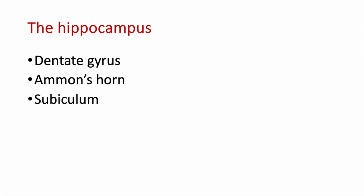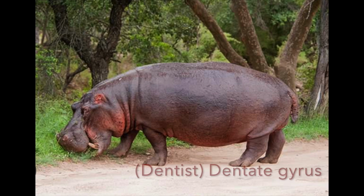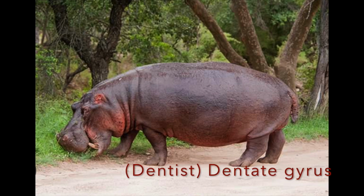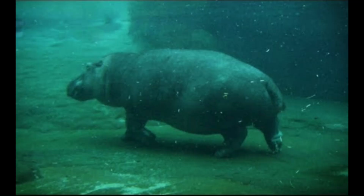The hippocampus contains the dentate gyrus, the sectors of Ammon's horn, and the subiculum. How do we remember this with our hippo story? Well, the hippo has those huge little tusk things coming out of their mouth, or huge teeth, so they need to go to the dentist a lot. In fact, their little teeth are almost so big that they're more like a horn. Let's call them horns, I think. And have you ever seen a hippo run underwater? This is a real thing. They run so fast, they're like submarines.